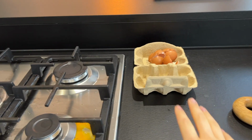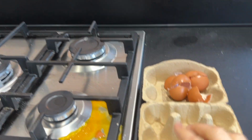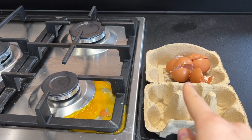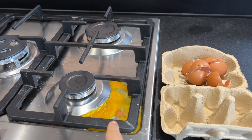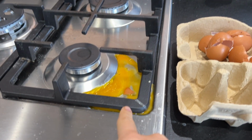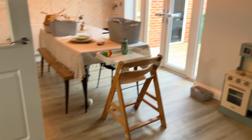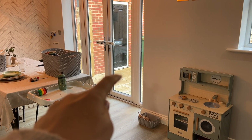I made scrambled eggs for breakfast. I cracked the egg with one hand because I was holding Oliver at the time. Cracked one egg and it fell there. So that's a mission. That's going to be disgusting to try and clean up, but there we go. So that's that. I want to get the floors done, and I can see smudges on the windows over there.